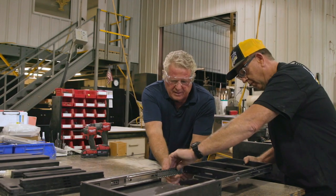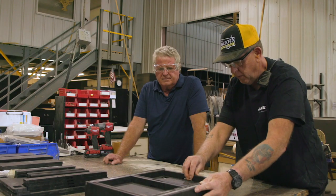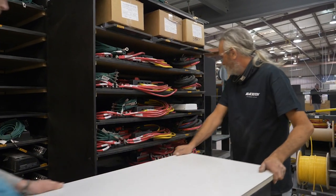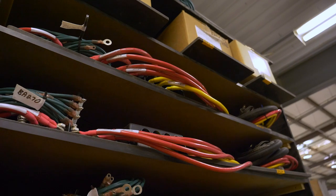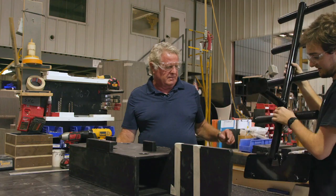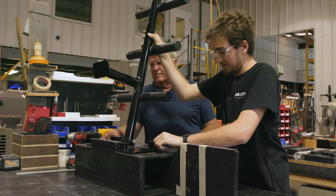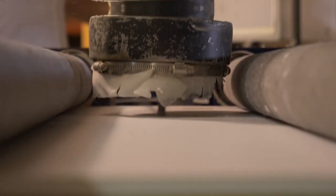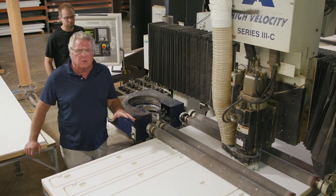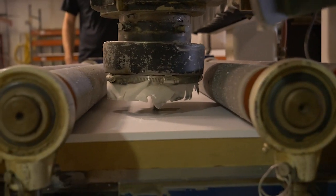Another important part of the assembly area in the Blackfin factory is what they call sub-assembly. They're making parts that go in the parts, and in this case, you'll find all the battery switching systems manufactured here in the factory, as are the battery trays and rod holders, and this one happens to double as a ladder holder for the dive ladder. Thousands of parts are cut for boats on this 3-axis router so that they fit precisely and perform the function for which they're designed.